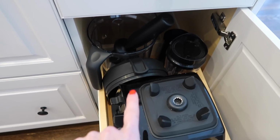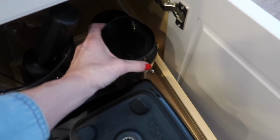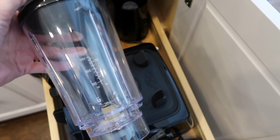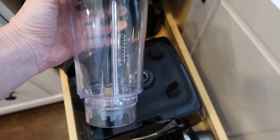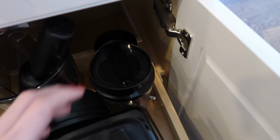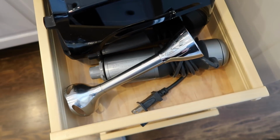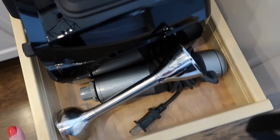So this right here is our Vitamix. I keep that in here. And then I also keep this, which I linked in one of my favorites. And this is just a really fast blender that I got for my kids so that they could make smoothies. So the base of it is right back there. And then this just screws right on the top, and that's all you need. You just push the button. And then my pulser, or whatever you call that, I have right there.